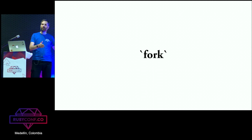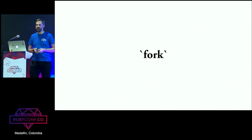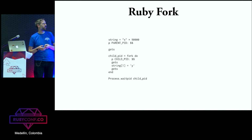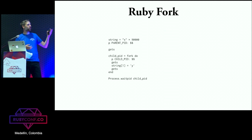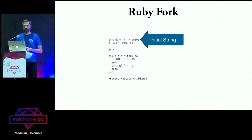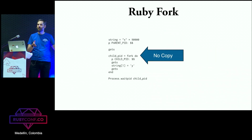So when you fork a process, the operating system actually makes a copy of that process, and that copy is your child. So here's an example where we have a forking example where we allocate a very large string. We fork the process, so we have a child process. We have our initial string here of 9,000. As soon as we do this fork, we don't get a copy. There's no actual copy of the string going on.